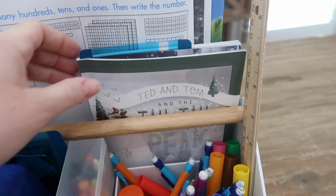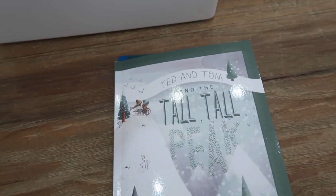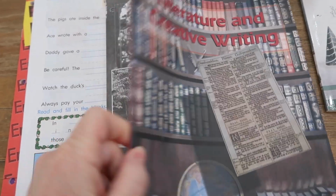And then this is all the things that we're currently using or going to be using. So this is the reader that she's using. These are all of the Aces Paces. So this is the math book. I usually just keep it open to where we are. And then this is the score book that goes with it, the literature and creative writing, and the teacher's guide for that.